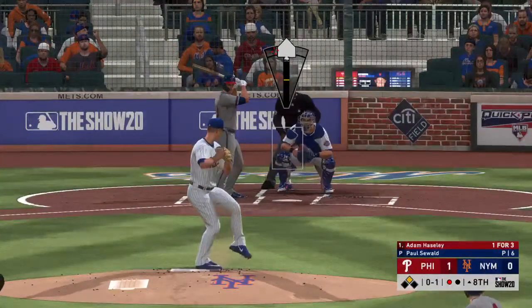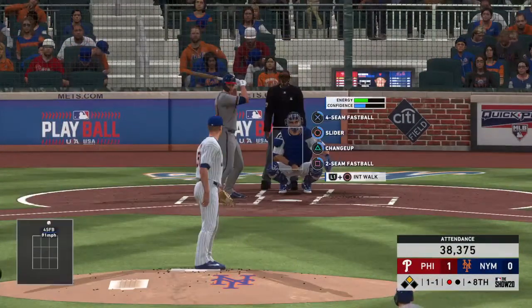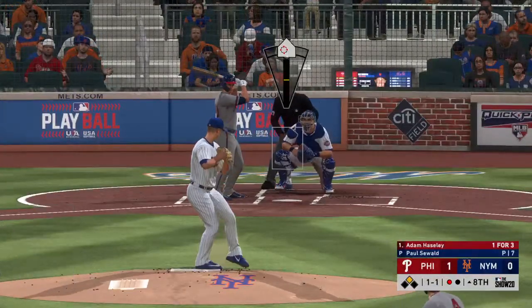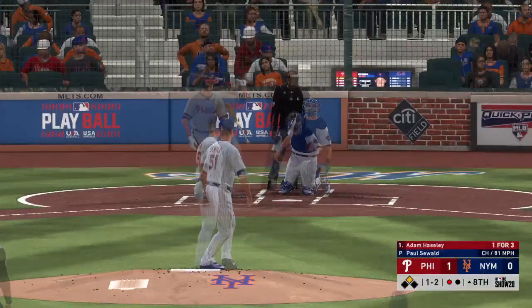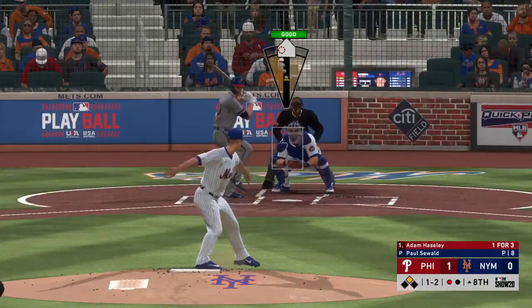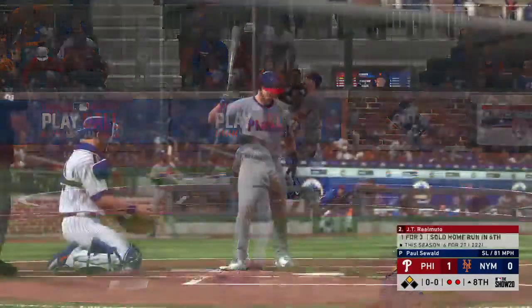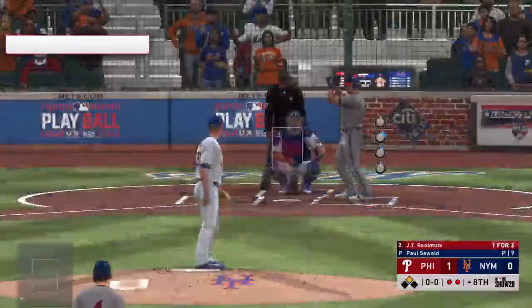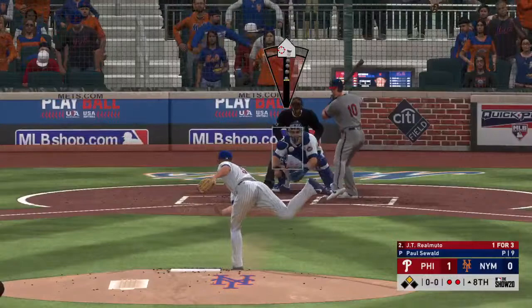He's working on a 1-for-3 thus far. Ready with the 0-1 pitch. And he takes this one high. 1-1. A little behind on that swing, and now he'll try to shorten up maybe and protect the plate. The 1-2 is swung on and missed. He got him. So a runner at second, 2 down now, and in steps the catcher, JT Realmuto.